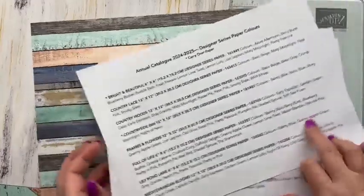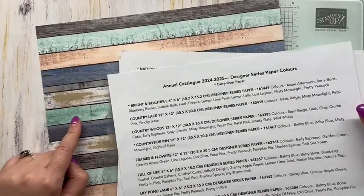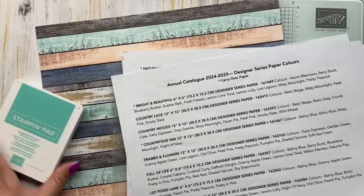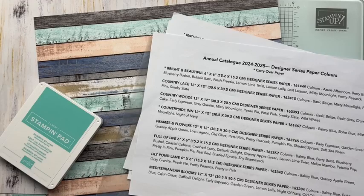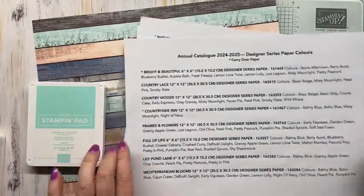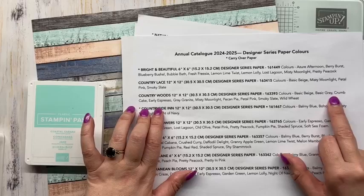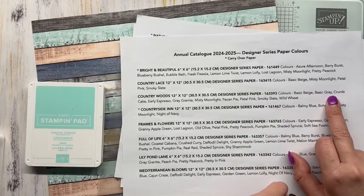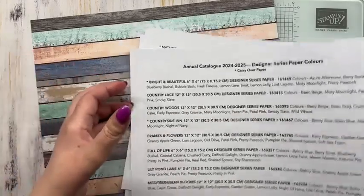So Country Lace, Basic Beige, Misty Moonlight, Petal Pink, Smoky Slate. Then what's that? That's very Summer Splash. Oh, Summer Splash, that is very, very close to Summer Splash. Or if I grab out our Coastal Cabana, I think it's actually closer to Coastal Cabana, but oh, Country Woods. I was reading Country Lace, don't mind me. Basic Beige, Basic Grey, Crumb Cake, Early Espresso, Grey Granite, Misty Moonlight, Pecan Pie, Petal Pink, Smoky Slate, Wild Wheat. Once again, they've missed this colour, which could go for either, depending on what we want to go with.